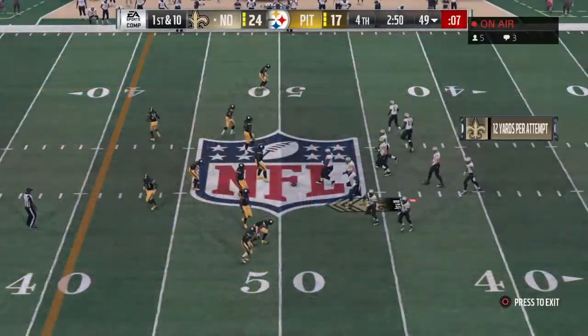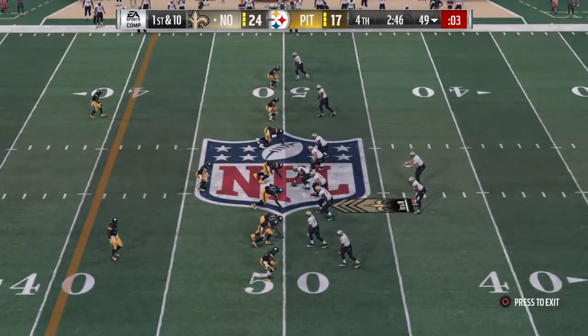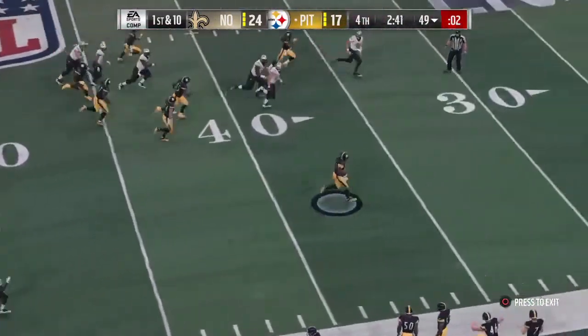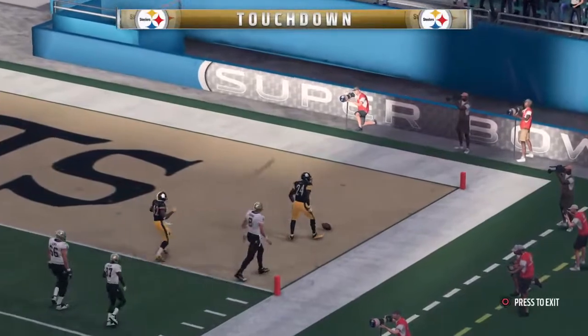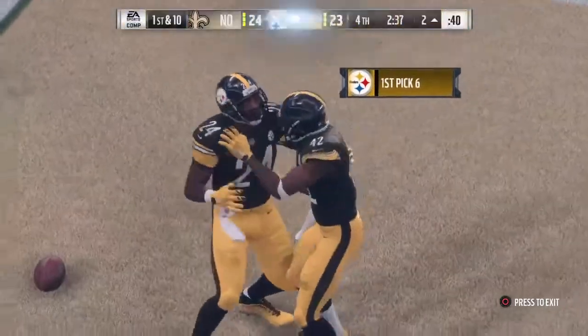All right, here we go. Back to throw. And look at this. They get the turnover they needed. It's intercepted. Picked off at the 49. And he brings this one back. It's a pick six for a Steeler touchdown.